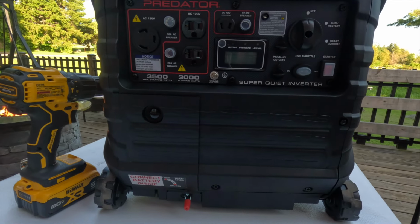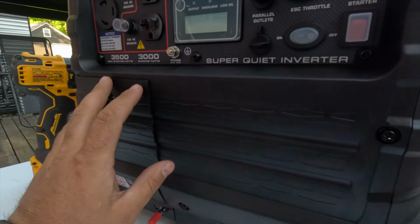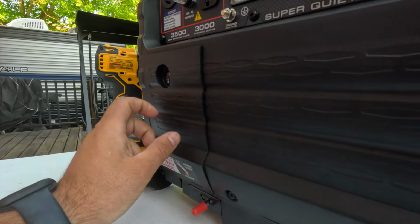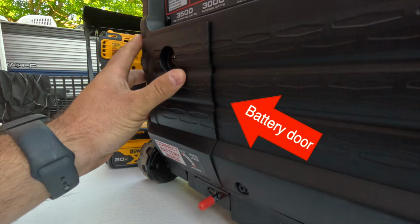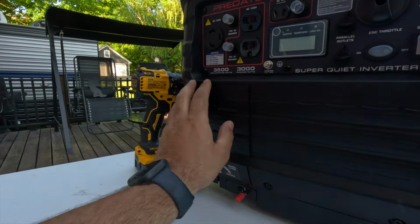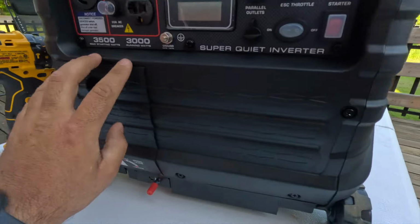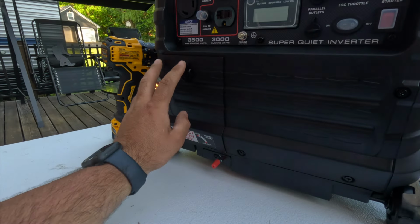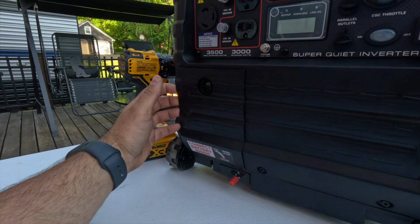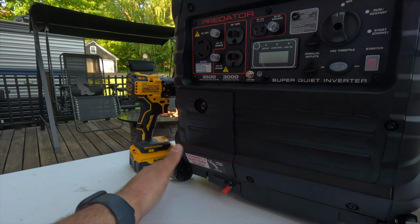So here we are again back at the panel. Everything looks the same as the first generator I had. However, this does not. So as you can see, I hope, this door is not shutting flush. It looks like the whole trim around here, I will have to try to adjust, but you should not be able to see that. That should be tucked in. It should be nice and flat so the water can run right off. Not that you should really have these outside if it's raining anyway. Not a huge deal, but after the first one and the experience I had, a little bit frustrating.